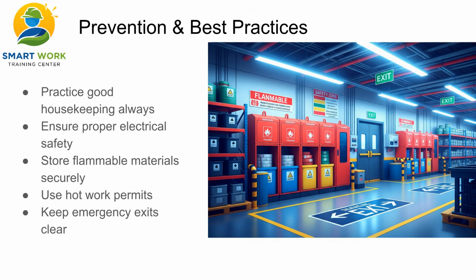Prevention is always the most effective firefighting strategy. Key fire prevention measures and best practices include good housekeeping. Maintain clean, tidy work areas, free from combustible waste, ensuring clear access to all fire safety equipment and exits. Electrical safety. Regularly inspect electrical equipment, avoid overloading sockets, and ensure all wiring is compliant with local standards. Report any frayed wires or faulty equipment immediately.